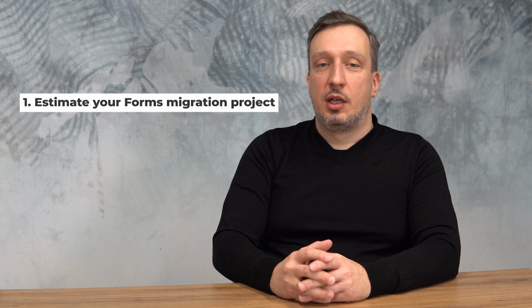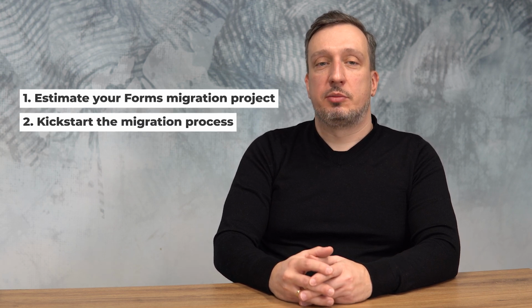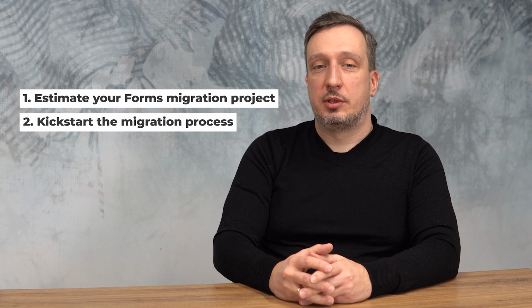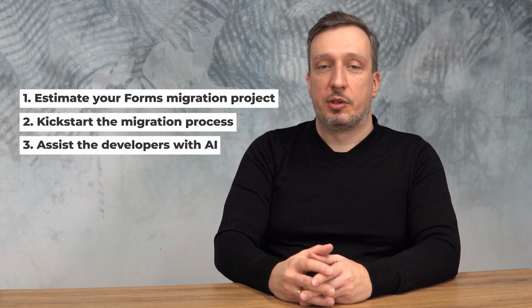However, even though Forms and Apex share the common Oracle technology stack, the migration process can still be both complex and time-consuming. At Pretius, we have performed a dozen such migrations in the last few years, and based on our experience, we have created AI Forms to Apex Assistant. It's a tool that will help you estimate your migration project with the power of AI, kickstart the migration process itself with semi-automated conversion, and provide AI assistance to the developers throughout the project.